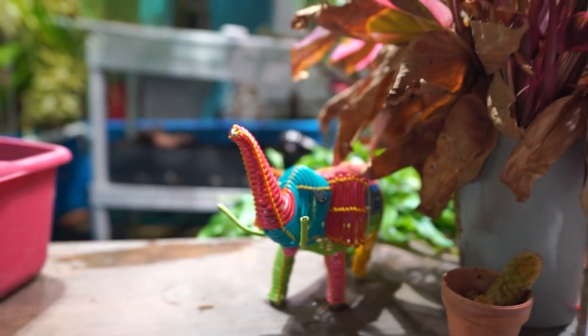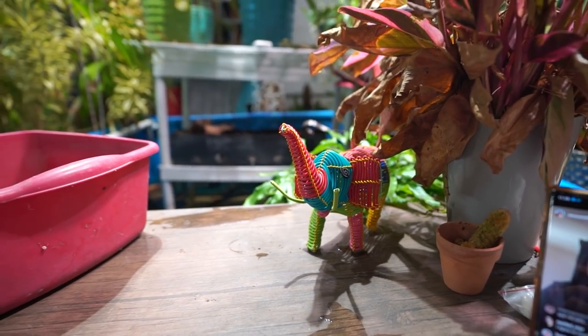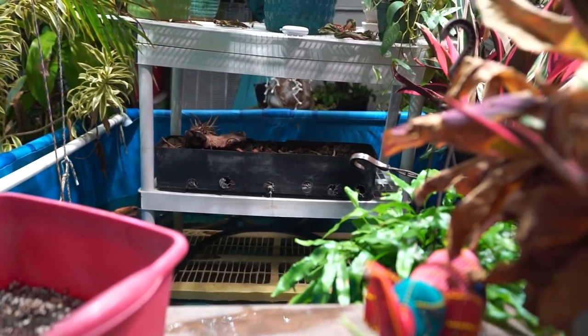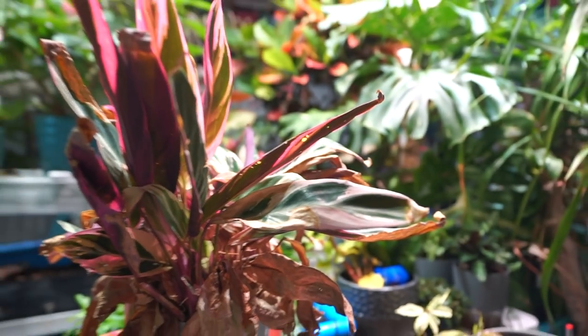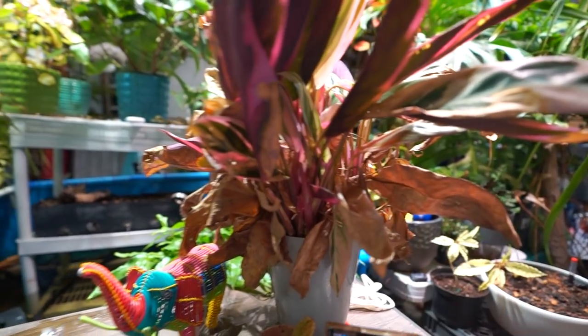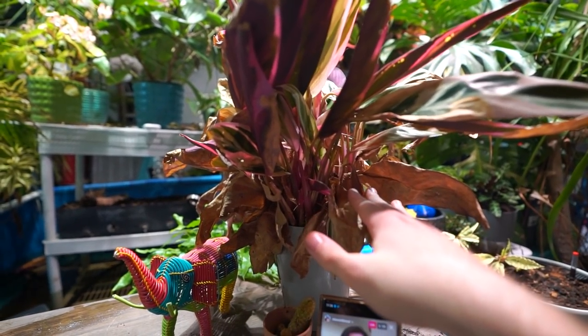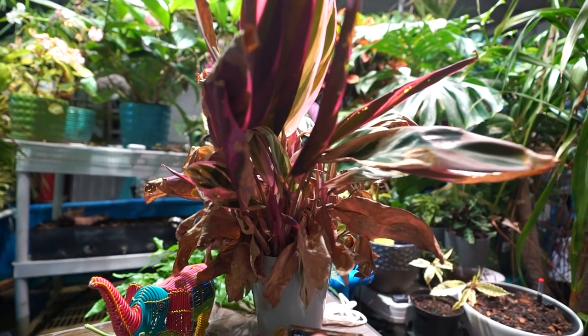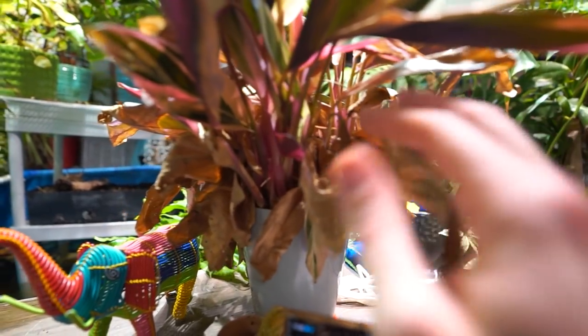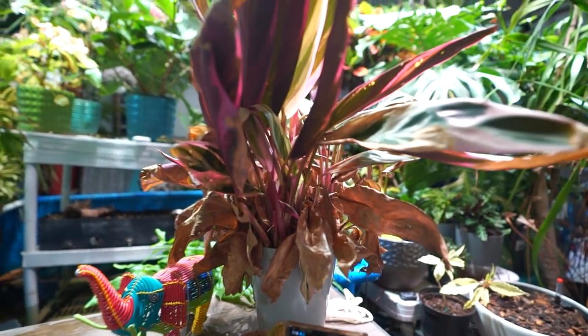I've got the elephant out of the pond. Pond, basin, what are we calling that? There's no fish in it anymore, it's just water. Then gathering more plants that need some repots, some ones that need some TLC that were black. This one got left out in the cold last November, October-ish. That's why all this damage in here, but it's bouncing back.